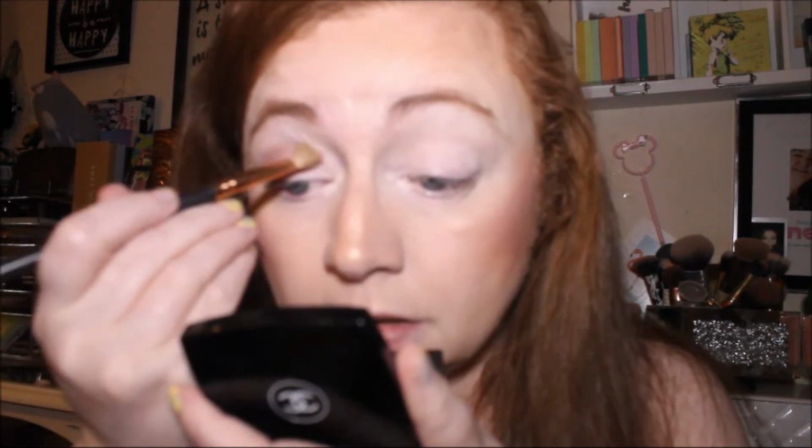I'm just going to bring you a tiny bit closer. Right, what shade are we going to use? Maybe we should use Crash because I want to use Mercury. This one here for sure. Maybe Crash because it's cooler, isn't it, than Utopia. Utopia is on the warm side. So yeah, let's go in with Crash. Taking it into the outer V.